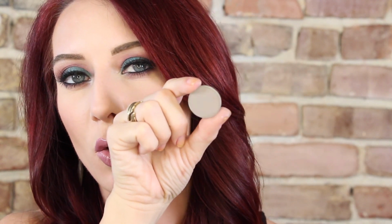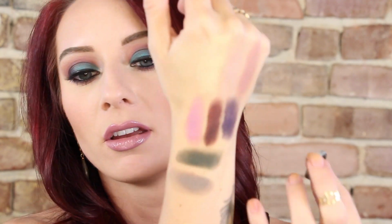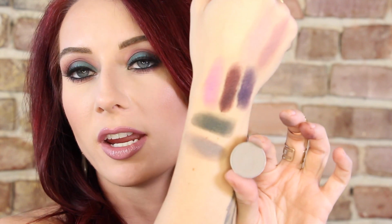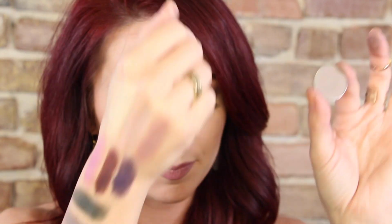This next one is called Bedrock, and this is a really cool-toned kind of slate color. That's the best way to describe it. Kind of reminds me of MAC Copperplate, and this is so creamy. This would be a really fun tutorial too. So really pretty slate, kind of aluminum color, tin color. I like that one a lot too, and that one was Bedrock.